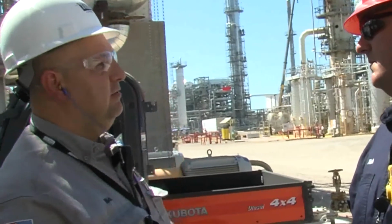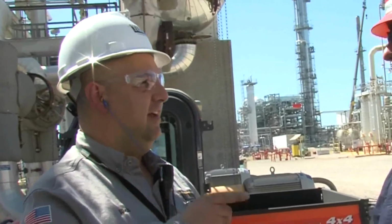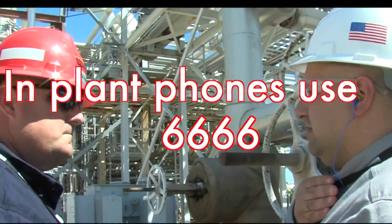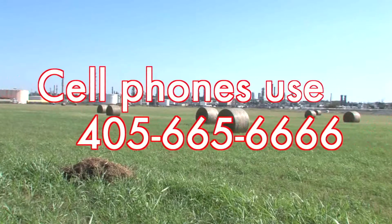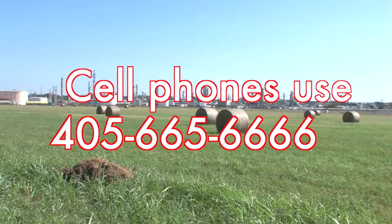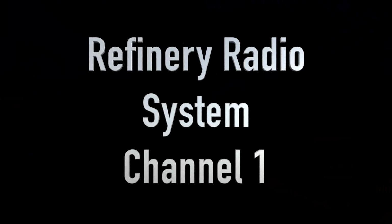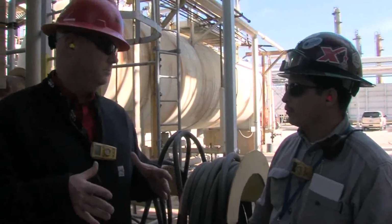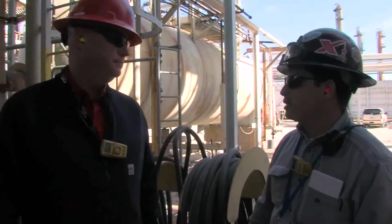The successful outcome of emergency situations depends on the timely reporting of an emergency so that the proper resources can respond to the emergency. In order to provide rapid means for reporting emergencies, call 6666 using in-plant phones, or call 405-665-6666 via cell phone. This number rings at Central Control, which is staffed continuously. Emergencies can also be reported on the refinery radio system, Channel 1. When reporting emergencies, try to remain calm and provide the necessary information needed to understand what the specific problem is and the location of the emergency.